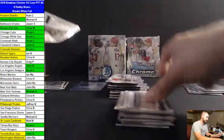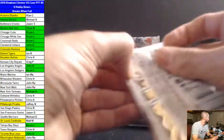That's awesome. I'm glad. I just wanted to pull something big out of these cases. That's definitely one of the bigger cards we've pulled in a while.